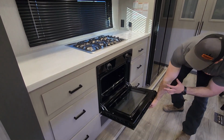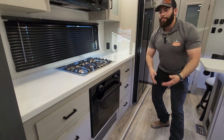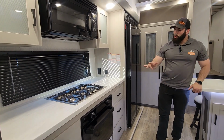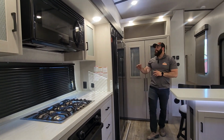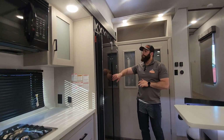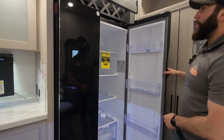Like I said, large oven here, guys. Like you can actually make a turkey dinner or make something in there. 6 drawers as well around the oven, and a 16 cubic foot, 12 volt fridge freezer here, giving you plenty of space.